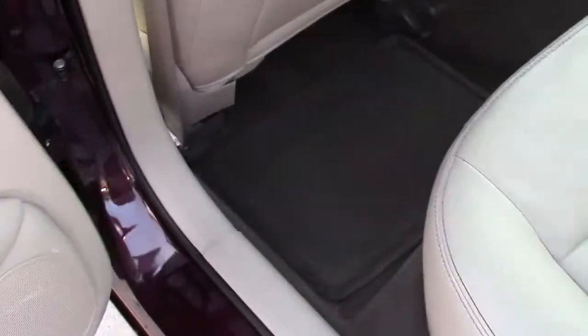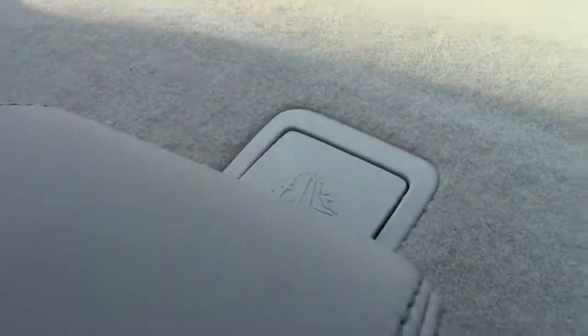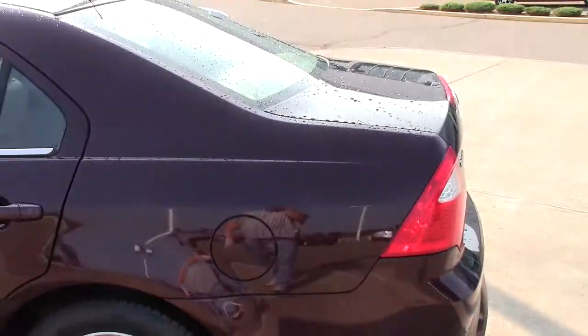In the back here, comfort continuing. Lots and lots of leg room for the rear passengers, more ambient lighting down there. Does have the LATCH system up here for the car safety seats. Child safety locks right there in the doors. Beautiful leather seating throughout.